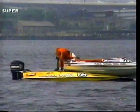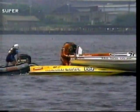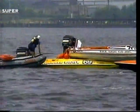Now, the Chattanooga Stars rescue team is on its way in a hurry. In fact, their response time just 9 seconds to get out there. Unbelievable. Look at how it's stacked on top of each other. And those boats weigh a minimum weight of 1,325 pounds. I don't know how they're going to get one boat off on top of the other one.